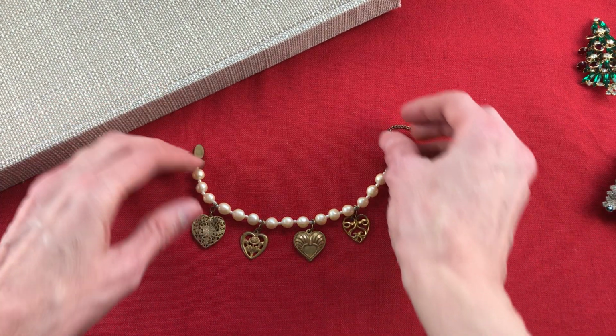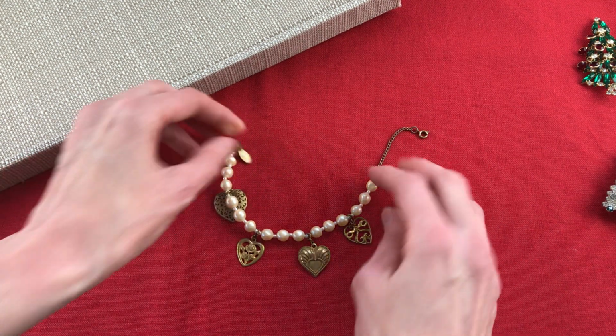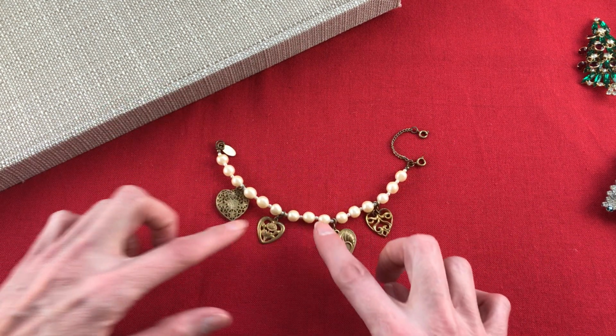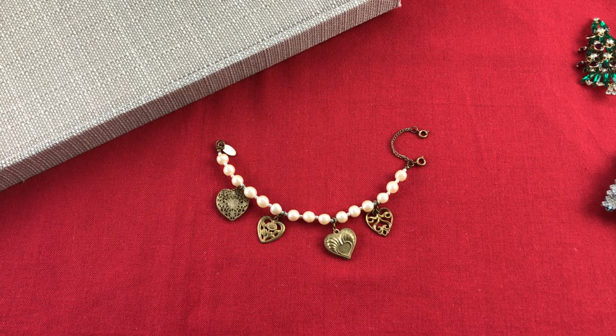So this is Miriam Haskell. Let's see the tag here, Miriam Haskell. And it's just a faux pearl bracelet with these heart charms, brass heart charms. The one thing I want to mention about Miriam Haskell is that in the 1920s, she came to New York with $500 in her pocket. And at that time, that was probably a lot more than it is today. But she opened a store a couple years later in a hotel that I think has now been converted. It may be a newer hotel, but it's not the same one. So she started her business pretty simply.